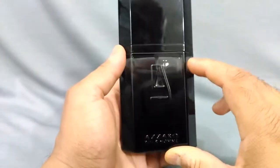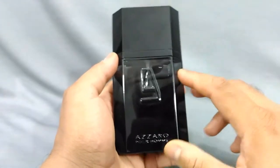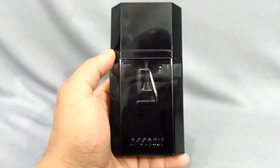Age group for this, guys? Well, I would say about 30 plus. Yeah, probably even 25 or maybe even 35 plus. Again, it's up to you. I mean, this suits my age group, so I'm okay with it. Fresh, spicy. Oh yeah, beautiful.